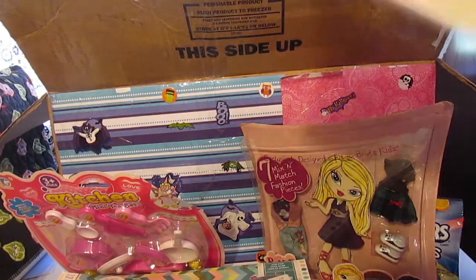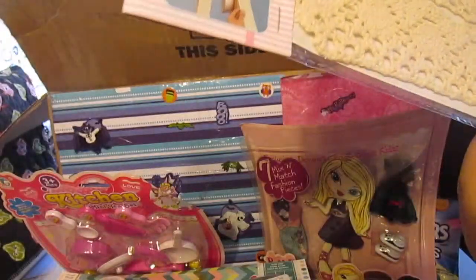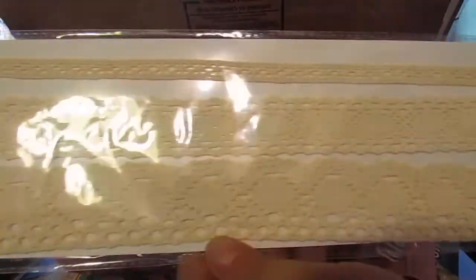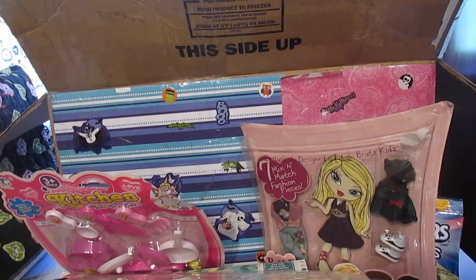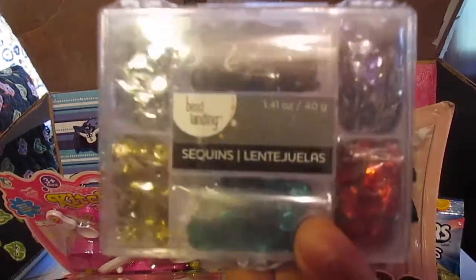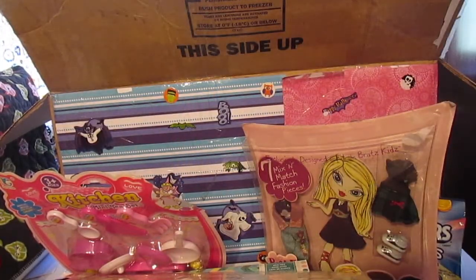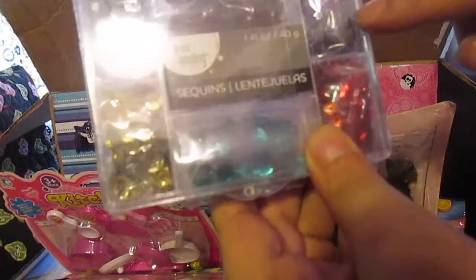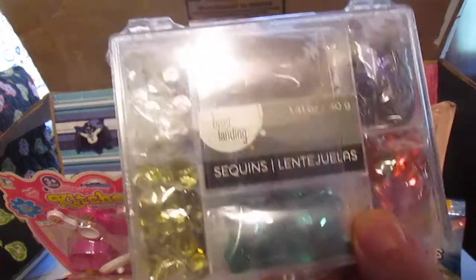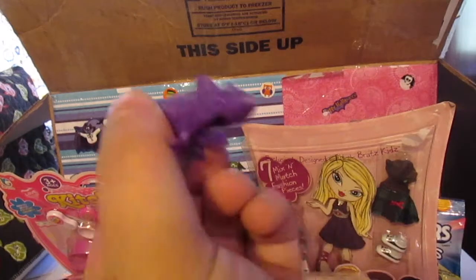Ooh. Some cool lace trim. Oh, this is adhesive lace too. Even easier to work with. Ooh, a sequin starter pack. Looks like I got pretty much primary colors: black, silver, gold, purple, red, and green. Very cool. Got a purple rat.